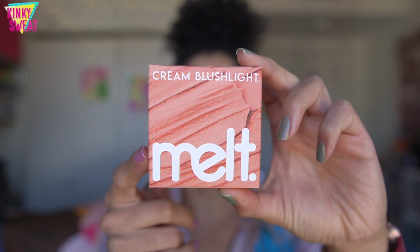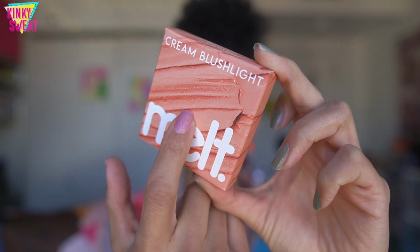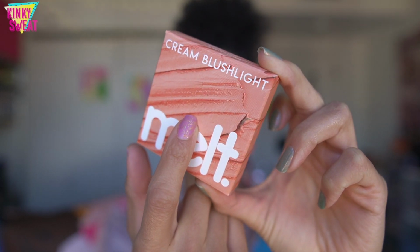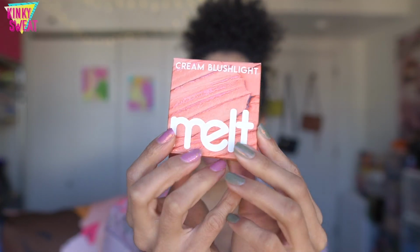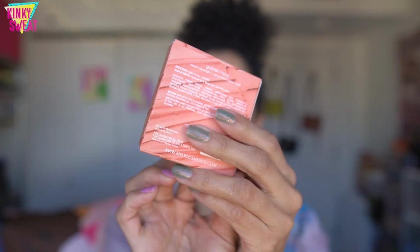Okay, here's a look at one of the boxes, and if you see here, it takes on that sheen, that same textured finish found in the bigger pull-out box. Cream blush light with the big Melt logo on there. We have the color as well as the ingredient deck. This is in Golden Hour.